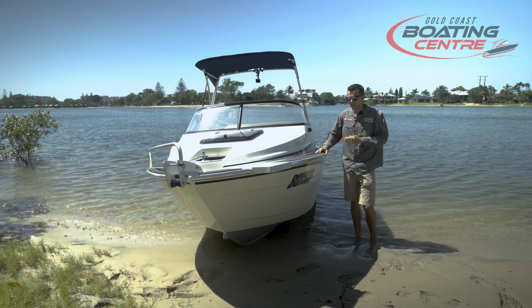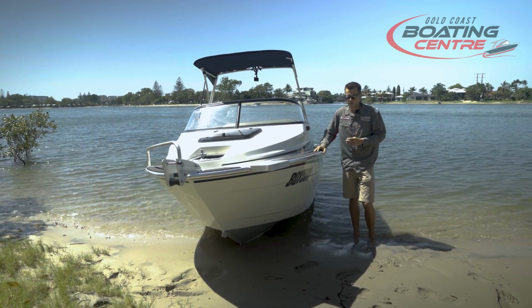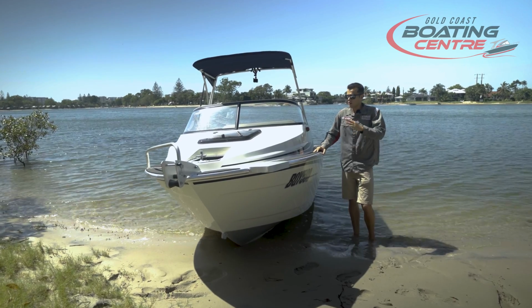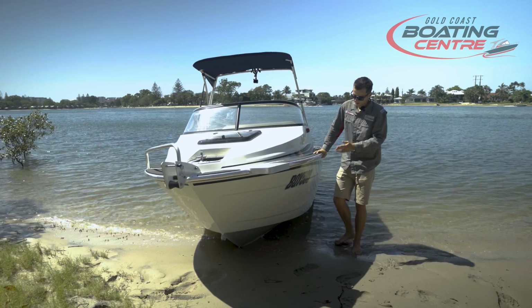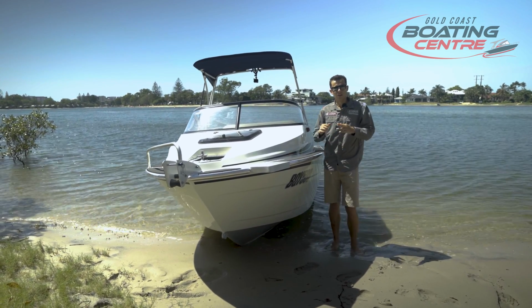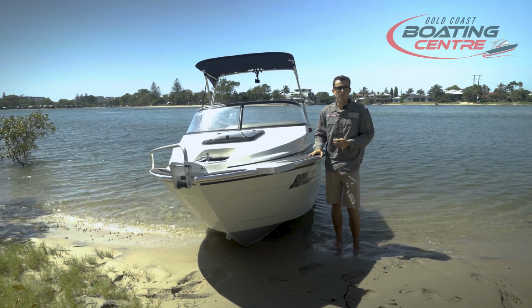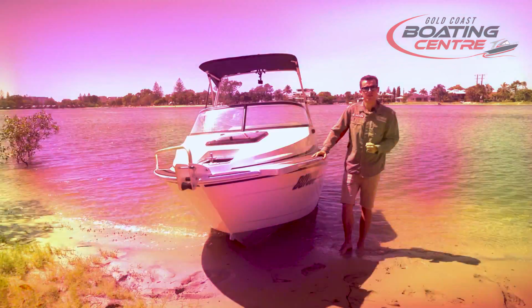Now, what that does, and what Extreme is renowned for, is their handling and their predictability as well. That's what sets these boats apart. So for example, if you're coming back through a following sea, you can be assured that with an Extreme hull like this, you're going to know exactly where that boat's going and you're going to have maximum control of the boat the entire time. And that's why people buy an Extreme boat.